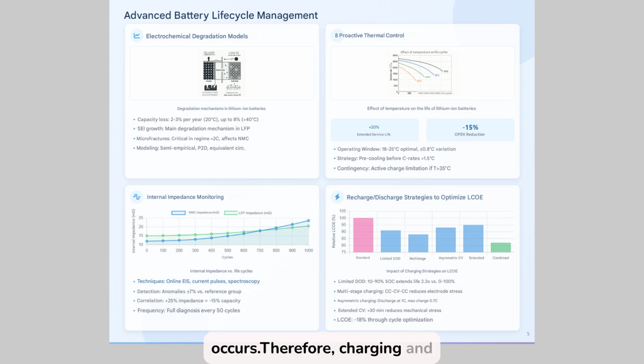Therefore, charging and discharging are not enough. The way we do it directly impacts the system's LCOE. Standard charging, pink bar. This is the least cost-efficient. Limited DOD, between 10 and 90%. Extends service life by 2.3 times compared to using 100% SOC.